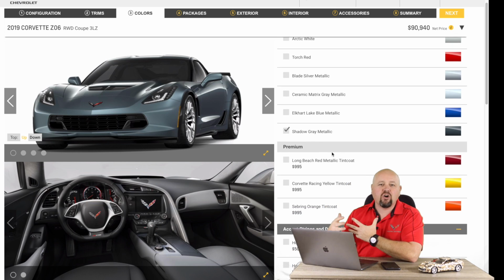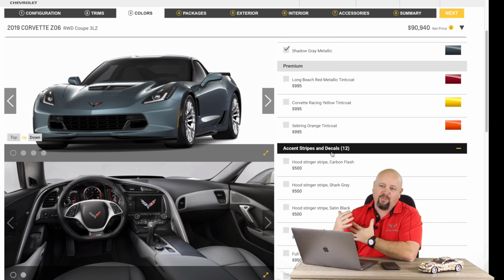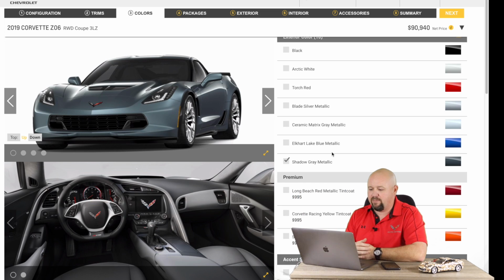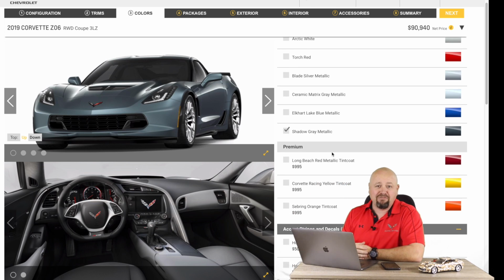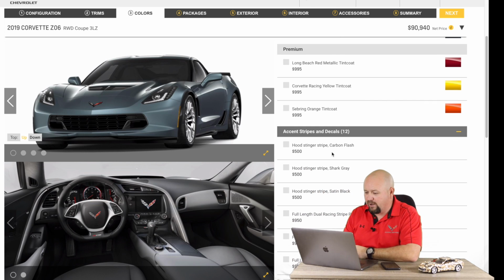That was a struggle for me. I was probably 85% going to go towards the ceramic matrix gray, but that shadow gray, I was able to see not a Corvette in that color, but a different car in that color, and my wife loves it. I love it, so that's what we're going to go with, is the shadow gray.